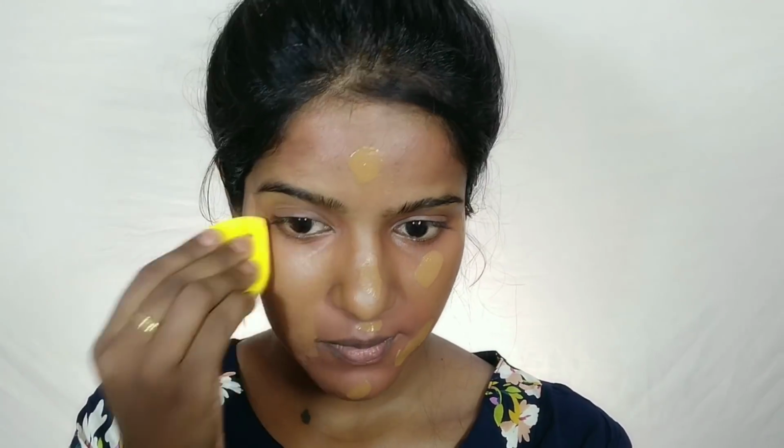Then I'm using this PAC 5.0 foundation. The shade is 5.0 and I also do use shade number 4.9. I'm just blending this all with the same beauty sponge that I use to blend away the orange concealer.